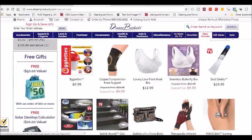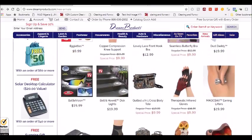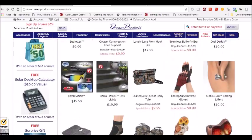So you see, look at these other ones too. Okay, this one is a lovely lace front hook bra for women. They know what they will use it for. Then a seamless butterfly bra. Some of these ones, like this bra, may not just be the regular bra. It could be a very unique bra. It could be for fitness. Like they say, it's a lovely front hook bra. So however it is, keep checking.